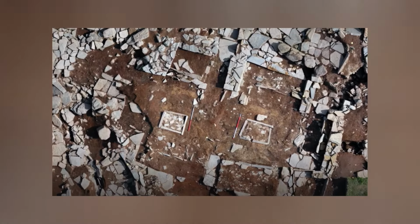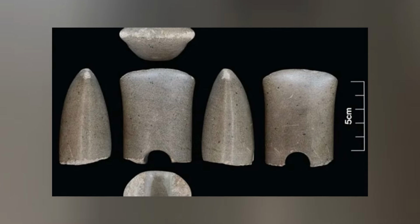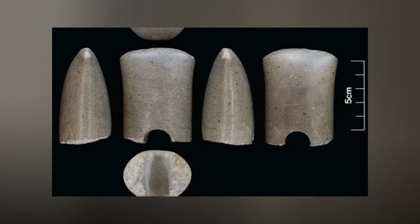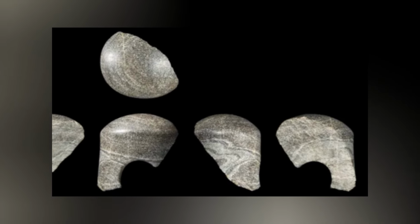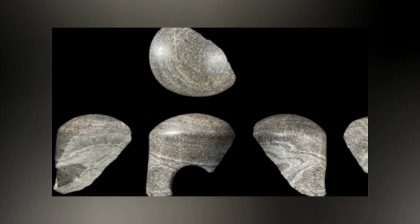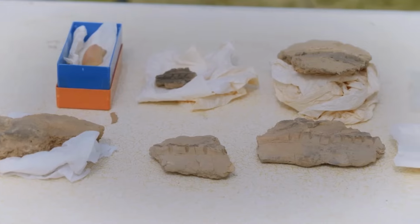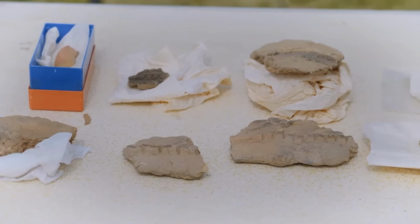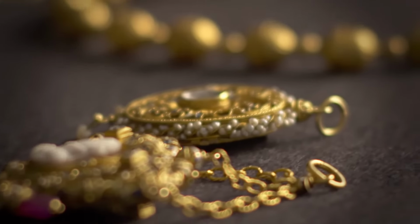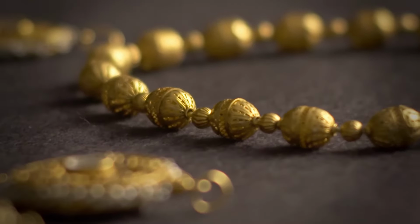The Ness of Brodgar is not just about everyday objects. Broken fragments of mace heads hint at a more ritual purpose for this site. Mace heads, part of a Stone Age weapon or tool, are found in fragmented conditions at the Ness. While some might have broken during use, archaeologists believe others could have been ceremonially decommissioned. The ongoing discovery of such objects adds to the collection already curated at the National Museum of Scotland.